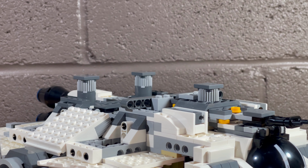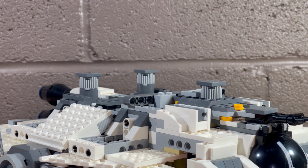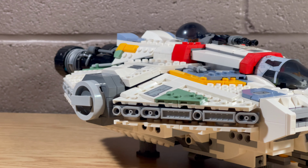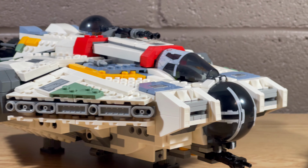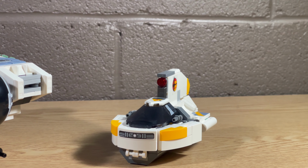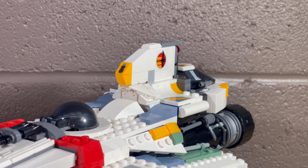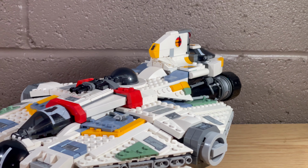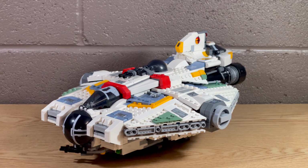And then also, as you can see on the bottom, there are 3 landing gear pieces. They are not retractable, although they do work very well to hold the set up. And like I've said throughout the video, this really is just a very detailed and well-built model. LEGO got the colors down perfectly. It is just very aesthetically and visually pleasing. And if you're someone that loves to display your LEGO Star Wars sets, I highly recommend this, as it will definitely add a splash of brightness and color to your collection.